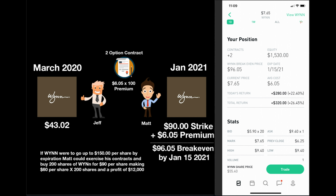And this messes a lot of people up because they see the $90 strike price and they think that if Wynn Resorts were to hit $90, I would break even. But that's not the case. In order to find your break even, you have to take your strike price, which in this case is $90, and add the original premium that you paid for the option.